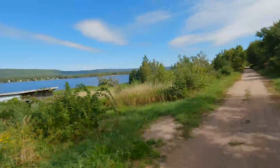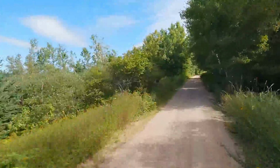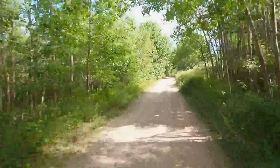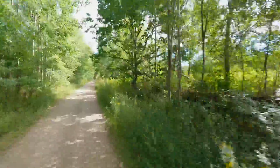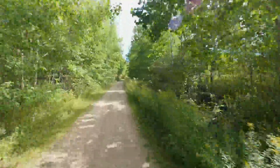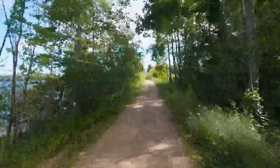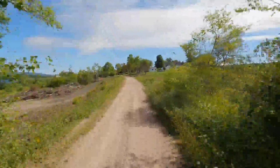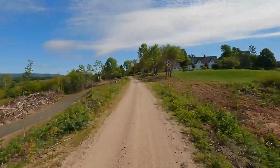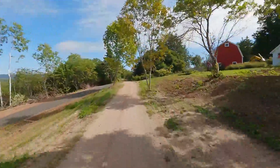And this is the Annapolis River. You've got the North Mountain Range, and on my right hand side, no, we can't see it, the South Mountain Range. And those mountain ranges go on kilometers and kilometers on and on to the east. I'm going straight east to Wolfville first, and then I'm gonna try and reach Truro.